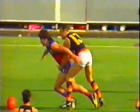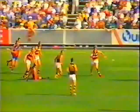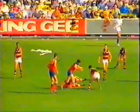Making every post a winner, Ross Lyon. Using all his experience there. Finally a little toe poke to get the ball to the advantage of guard. Broderick well taken by Hart. The umpire says play on. Marshall will do just that.